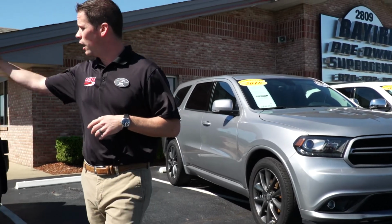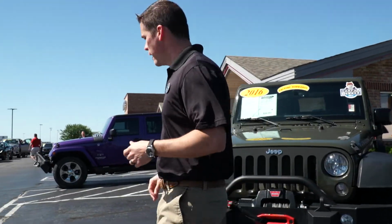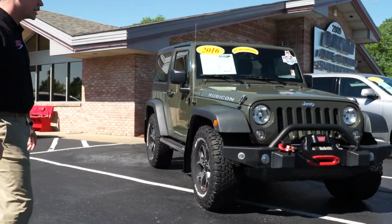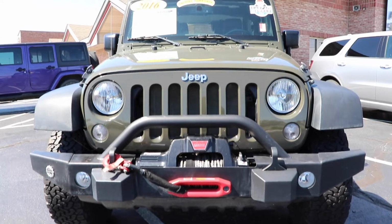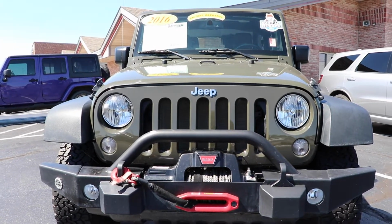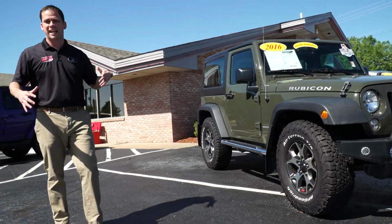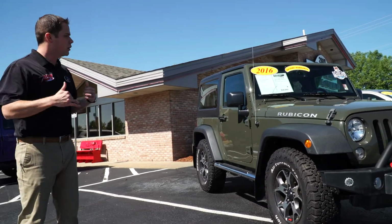So also have a Jeep Rubicon here. This is actually a 2-door. It's ready to go off-road. It's got a nice steel bumper here, and this is actually a Mopar bumper. It's got the Warn winch on it. Also has BFG all-terrain tires. This thing is pretty good looking. It's kind of got that army green color. So it's very unique.